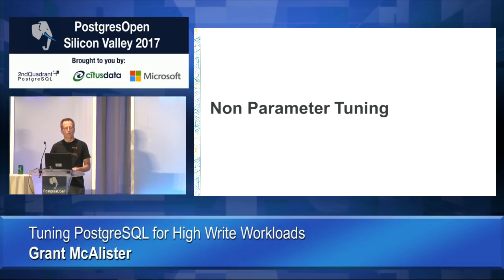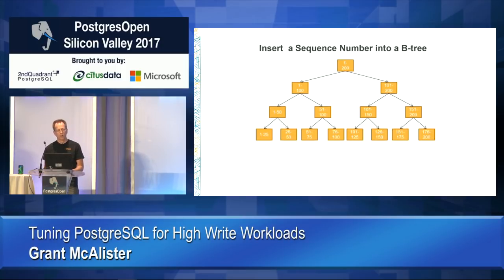So we could continue working on making our checkpoint more effective and larger, but I wanted to leave it there so that we can see some of the other ways that you can actually get performance improvements without doing parameter changes. So let's take a typical B tree, and this is not absolutely correct, but it's just to show you an idea here.